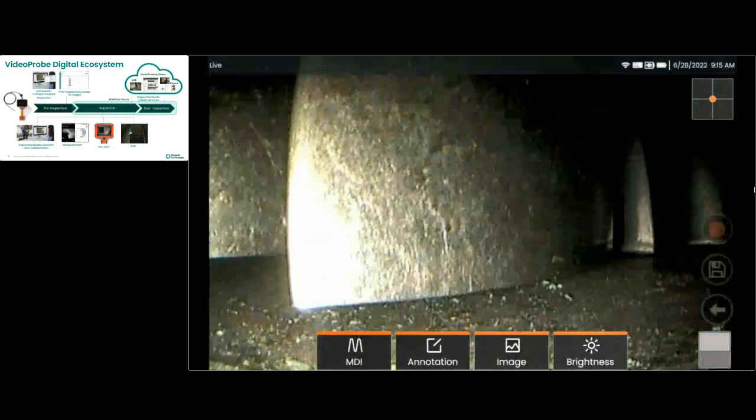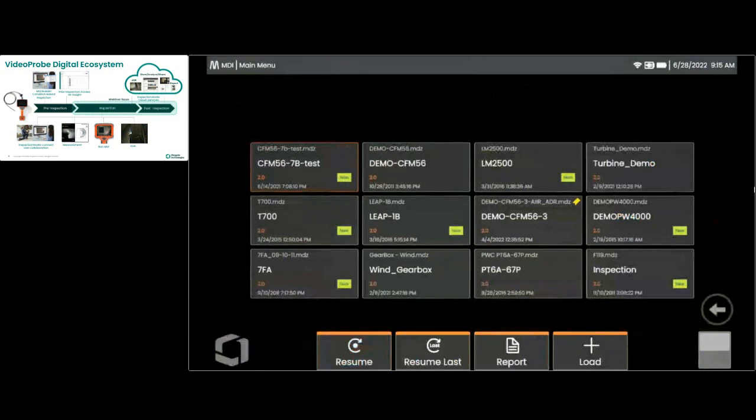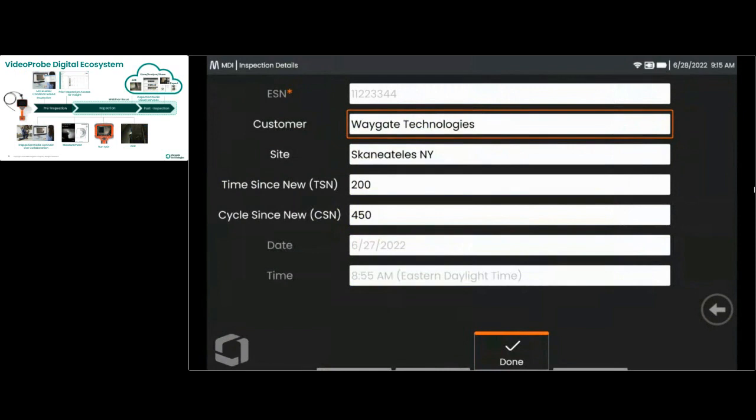So how do we get there? Let's go back to the beginning of when we started that MDI. So what you're going to do when you start your inspection, you hit this MDI soft key, bottom of your screen. I'm going to hit the resume button because I already had MDI started. I'm just going to finish it off for you guys here. So we're good on time here. So this is the information that you saw at the top of that report. So this can be customized. It doesn't have to be customer site or cycles. It can be whatever you want when you build this particular template. So I'm going to move forward and start my inspection.